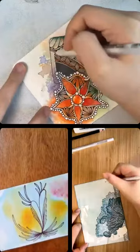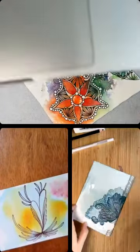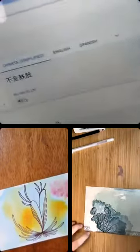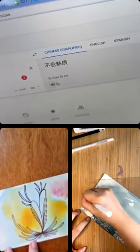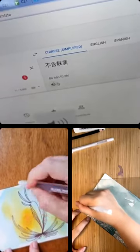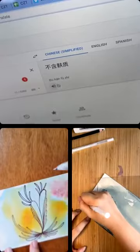Yeah. 不含麸质. Huh? What? I don't know how to pronounce it also. I just know how to write that word. It's a 轻微. Wait, let me just. Yeah. 不含麸质. Very good.